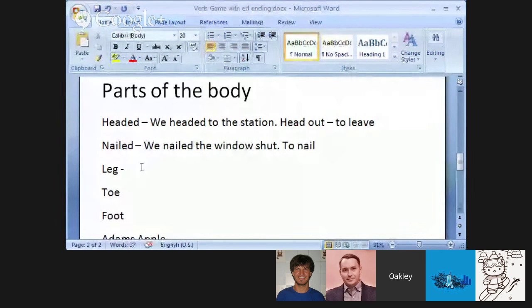Mustafa, how about this one? Legged? Would this work? I don't think so. It doesn't work, maybe. I hear "legged," but work, no. Legged, yeah, that's another word. For example, four-legged animal.